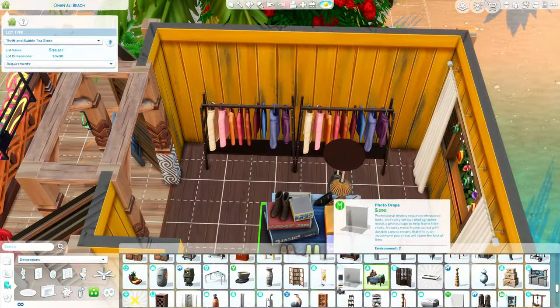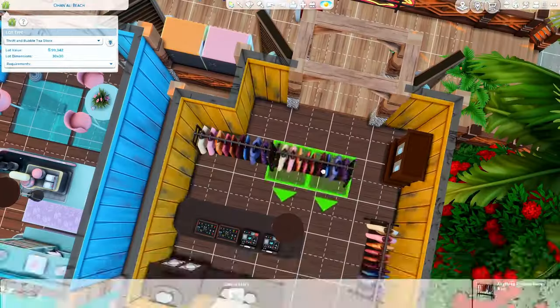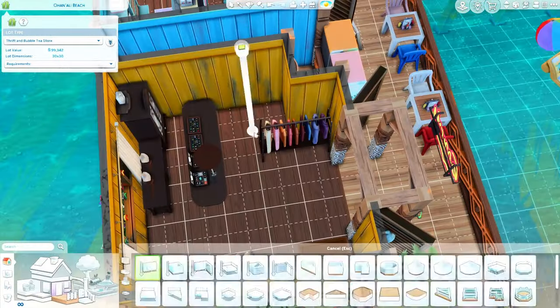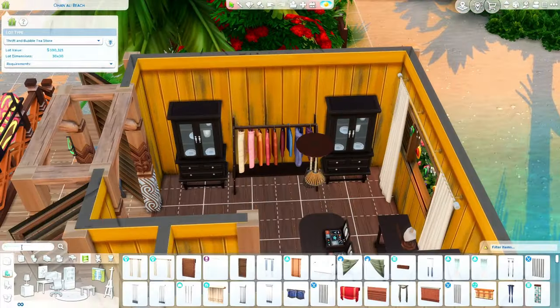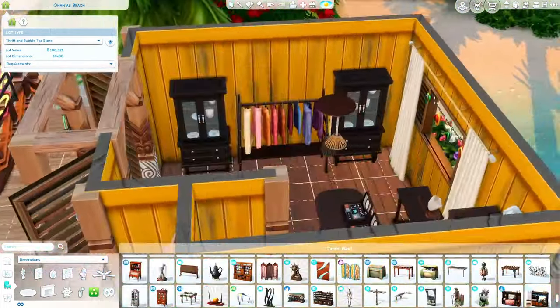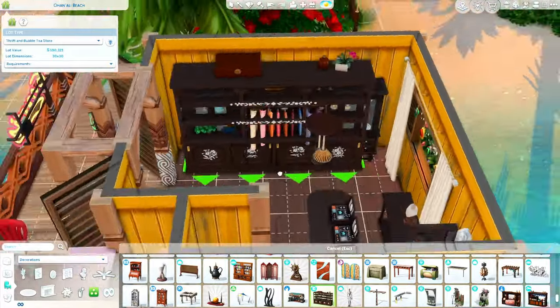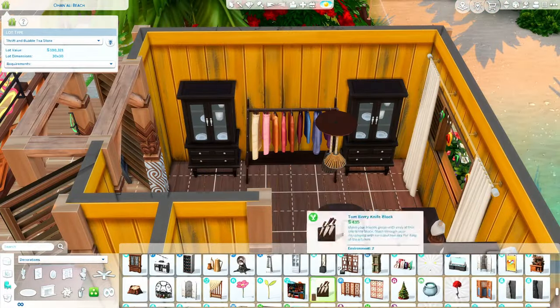So thank God for you guys that post stuff on the gallery that us builders can download, so that we don't have to fend for ourselves and pull it out of the game ourselves. I really do appreciate that, and I know a lot of other builders do as well.